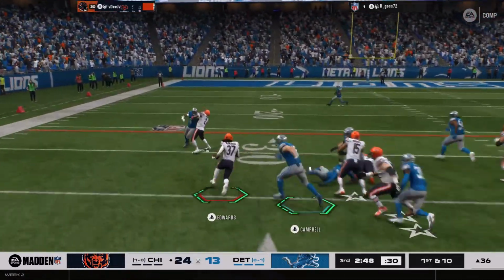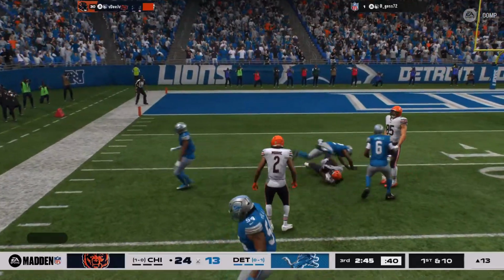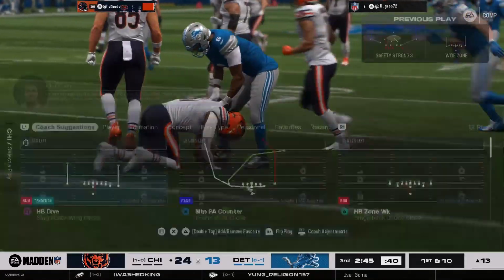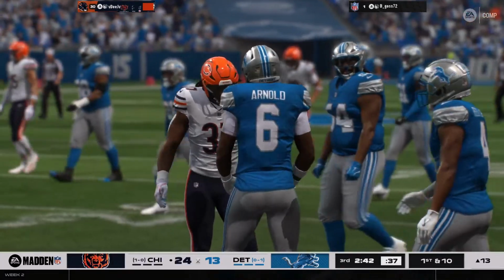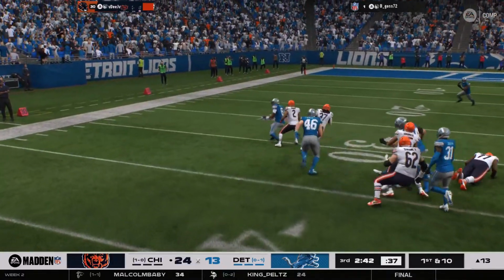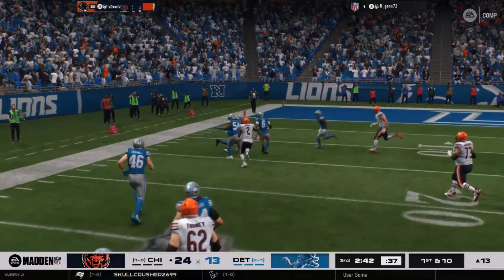They'll go back to Edwards on 1st down. Space to run inside the 20. And they'll finally run him down, but not before he takes it inside the 15. It's a gain of 23. Bears first down, Chicago.